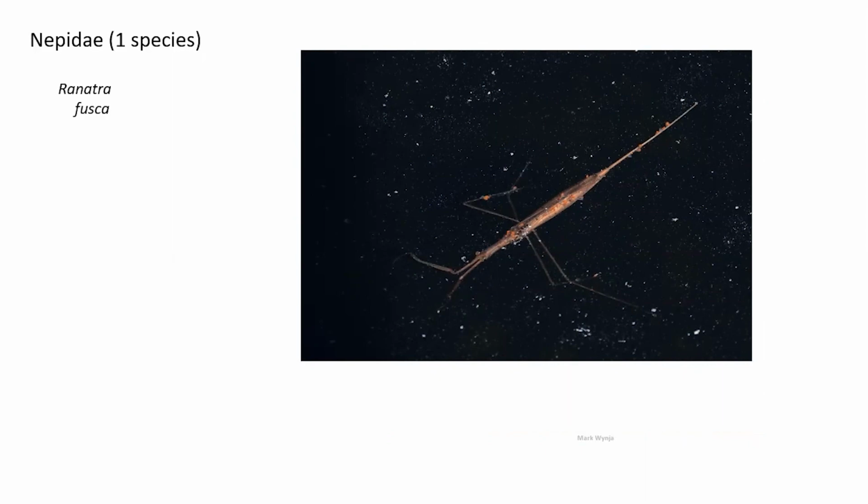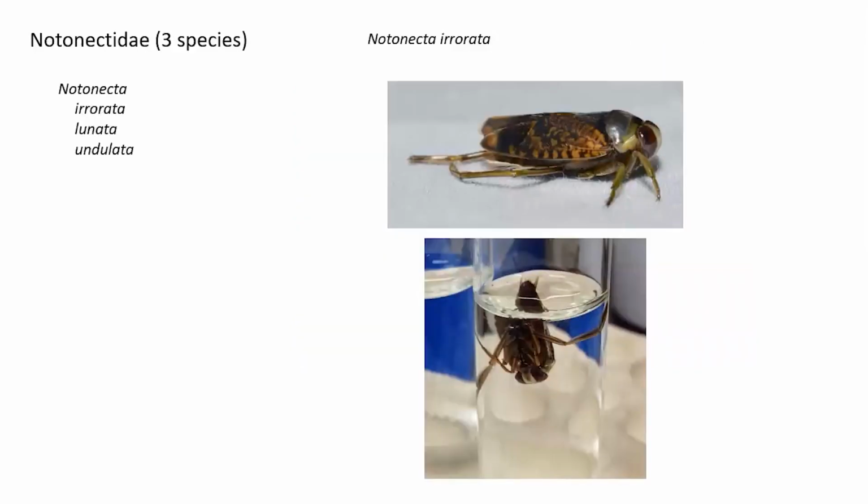Nepidae, a single species I found. There could be maybe two others. There's two others found north near Canada. I don't know if they're coming around here, but they're called water scorpions. Not because these ones look like scorpions, but because the family that they were described from, the ones that live in Europe, looked more like scorpions.